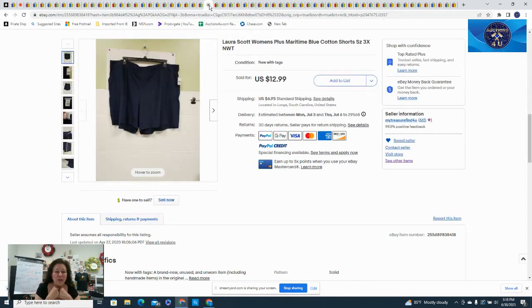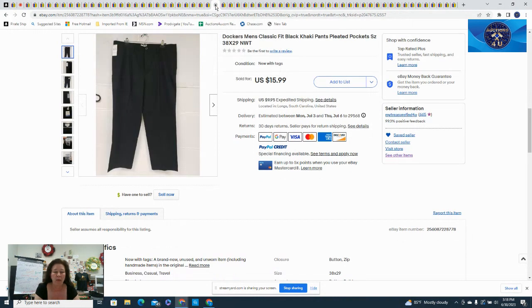This was a pair of Laura Scott's blue cotton shorts, size 3X. All the Laura Scott's came out of the Sears buy. These were all new with tags. And we got $12.99 for these shorts plus $6.95 in shipping. Here was a pair of Dockers men's khaki pants, 38/29s. $15.99 plus $9.95 in shipping.